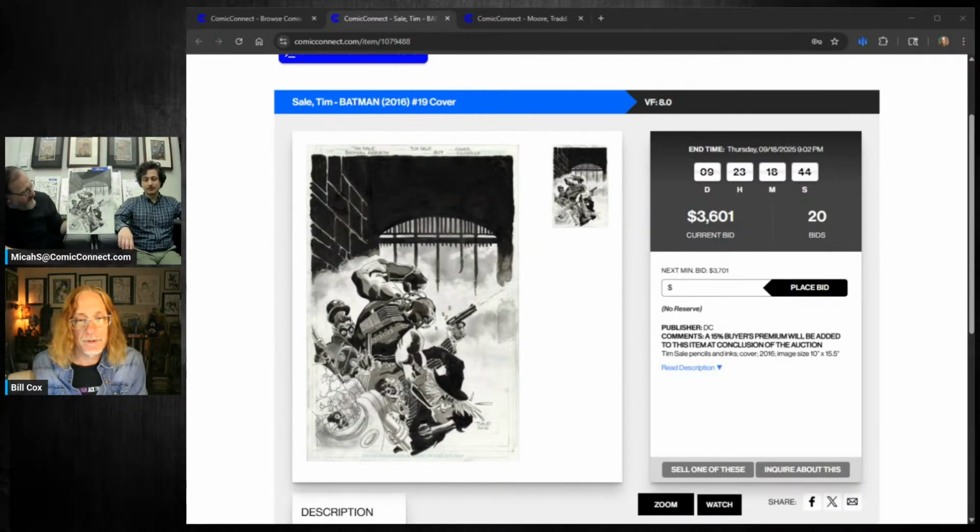This is a pretty cool Tim Sale cover. It's from Batman 19, Tom King's Batman. It's part of the I Am Bane storyline, where Batman went down to Bane and attacked his fortress, and Bane comes back to Gotham for revenge, and he's going to take Batman apart. So this has 6 villains here. You've got Mr. Freeze, the Riddler, Two-Face, Scarecrow, Bane, of course, and Firefly, I want to say.